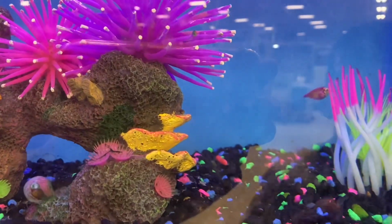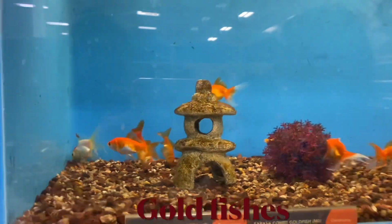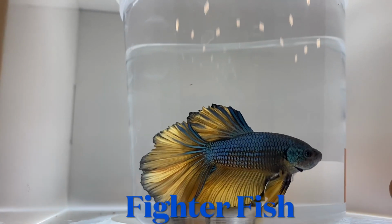Ooh, what is this? It might be an anemone. These are goldfish. So cute. We have these in the fish tank. Fighter fish.